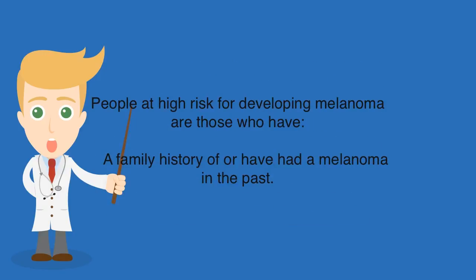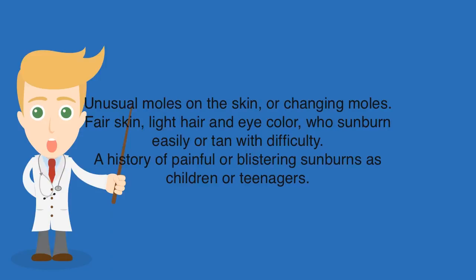People at high risk for developing melanoma are those who have a family history of, or have had, a melanoma in the past. Unusual moles on the skin, or changing moles. Fair skin, light hair, and eye color, who sunburn easily or tan with difficulty. A history of painful or blistering sunburns as children or teenagers.